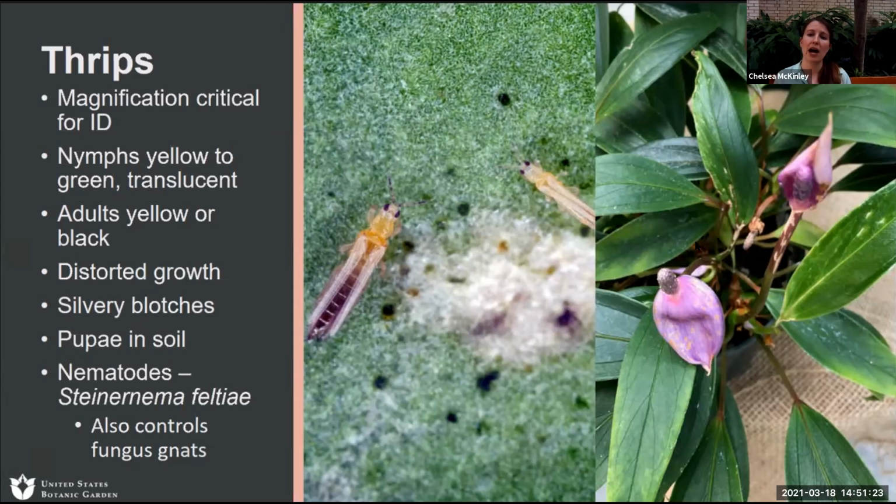And so if you're buying them, just make sure you get them from a good source because they need to be refrigerated until they are used. Otherwise, they might not be alive when you get them. You also should make sure that if you're treating one plant, you go ahead and just treat all of your potted plants because you might have thrips hanging out on other plants that you didn't realize.